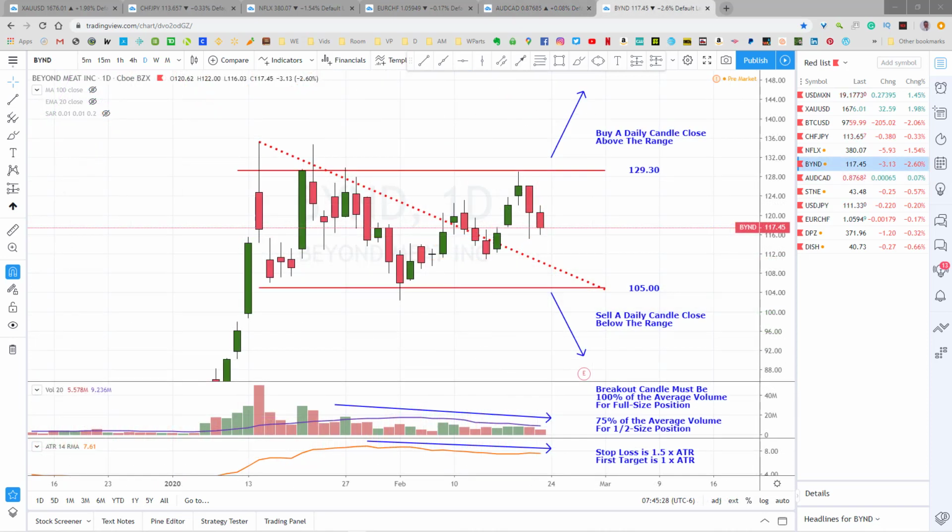Let's take a look at today's new setup on Beyond Meat Inc. We were originally looking for a close below this descending triangle on Beyond Meat Inc., but that pattern got blown. I left this dashed line in here so you could see where the top of the triangle was. I kept an eye on it after the pattern was blown, and I saw it form this nice range right here. A trading range consists of a support level and a resistance level with the price bouncing back and forth between them. I also like to confirm the pattern with a decline in volume and volatility like we have here.